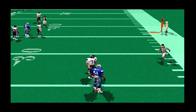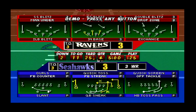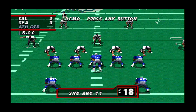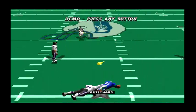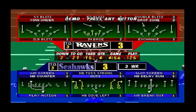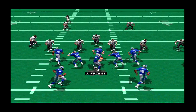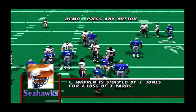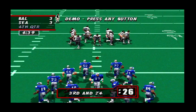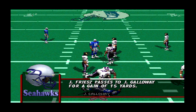He stopped behind the line of scrimmage for a short loss. At the end of the third quarter, it's the Seahawks 3, the Ravens 3. Flag on the play. After the penalty, it's 2nd and long on their own 15. Jones with the tackle. Himself out as a bulldozer in the offseason.